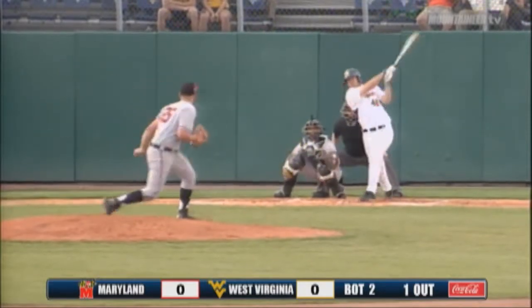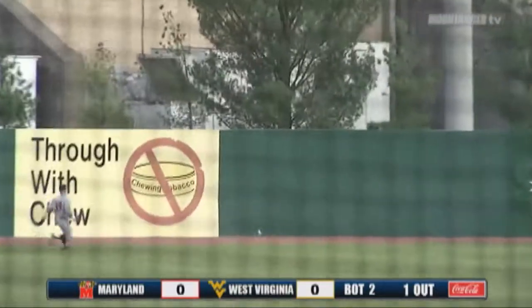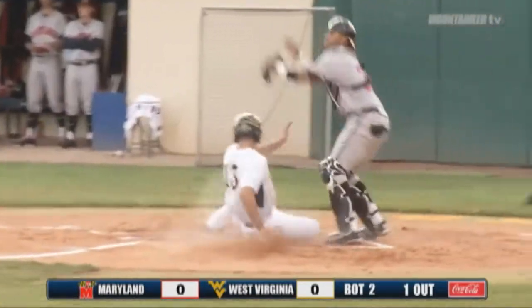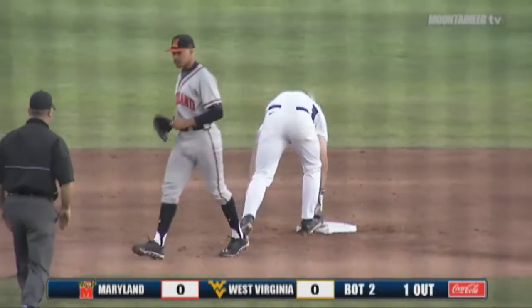Here's the 0-1 from Stiles. Swung on, that ball's towering, deep left center field. Going back. It hits the base of the wall. McBroom will round third. He will score easily. And there is the throw home, not in time. Now a snap throw to second. Johnson back in there with the head first slide.